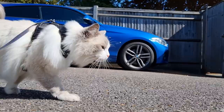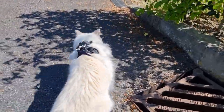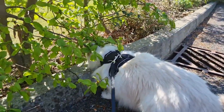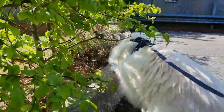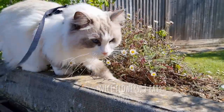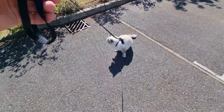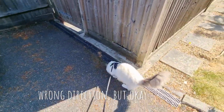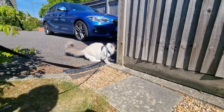Bluebee. Yeah, he loves a manhole. And this is one of his favorite bushes. Bluebee. Hey. Watch. Come here. Come on. Bluebell, come on, come on, Bluebee.